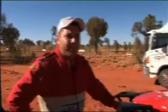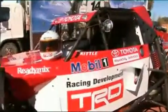Dave Fellows from Peter Kittle Motorsport. This is our 2000 Jimco buggy. We race the Australian Off-Road Series. The buggy's frame is made out of chromoly.